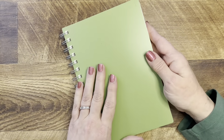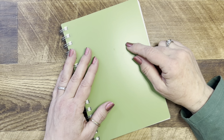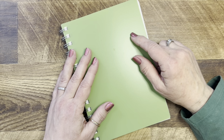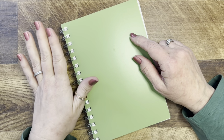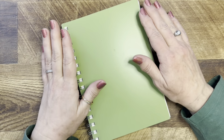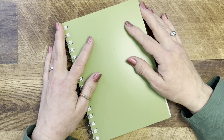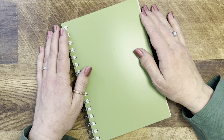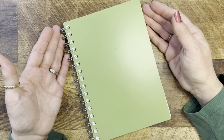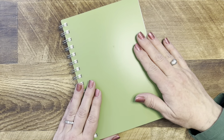I haven't used this size coil bound before for work. I have a couple of smaller A5 size. I have one from Erin Condren and one from Plum Paper that I have bought in the past. The Plum Paper one I use when I'm training, and it's just all personal and professional development. I keep all of my notes from any classes in that, so I have them all in one place. And that's kind of what inspired me to buy this, was I really like having the smaller footprint. And this was cheaper and faster than ordering from Erin Condren or Plum Paper, so I thought, what the heck, I'll give it a try, and it was green, and I just thought it was pretty.